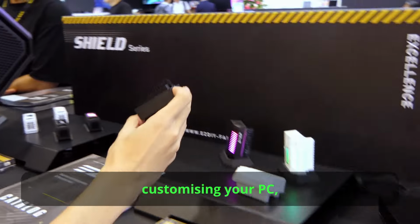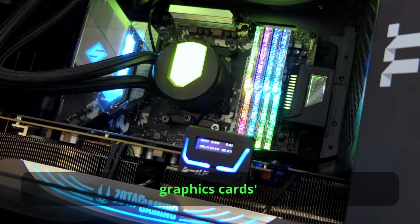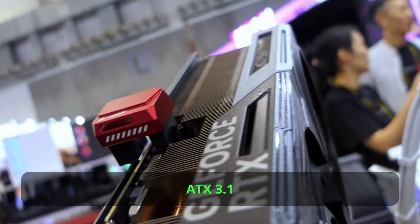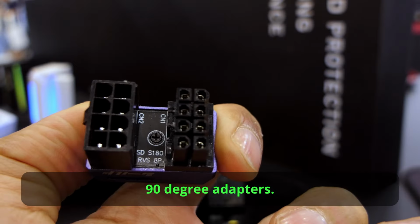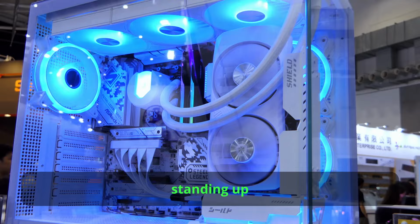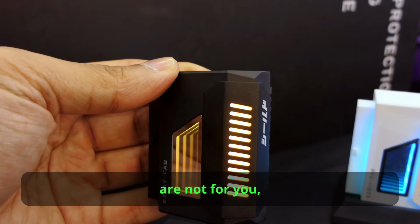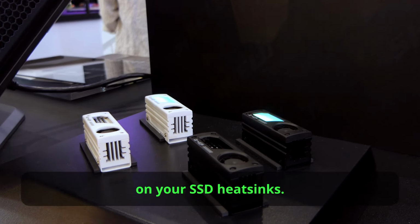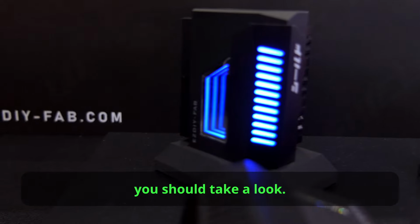And going back to customizing your PC, these are some cool new add-ons you can consider. You have things like graphic cards monitoring panels, Avengers themed custom sleeve cable, ATX 3.1 12V high power, and regular 8-pin 90-degree adapters. Hell, you can even have your GPU standing up on the right. If customizing your graphic cards is not for you, how about infinity mirrors on your 24-pin cables or glowing LCD panels on your SSD heatsinks? There are so many add-ons from Easy DIY Fab, so you should take a look.